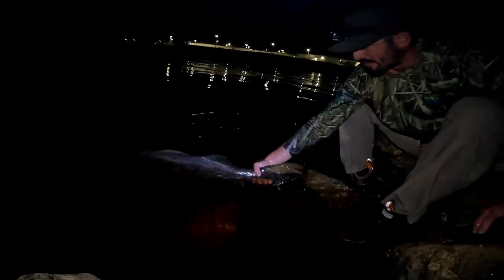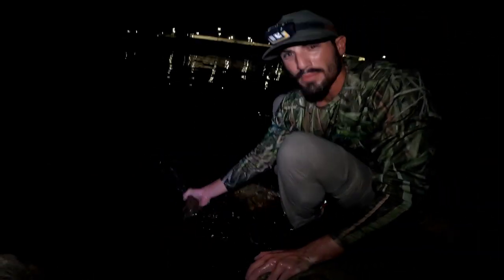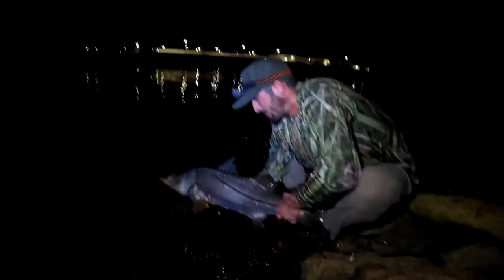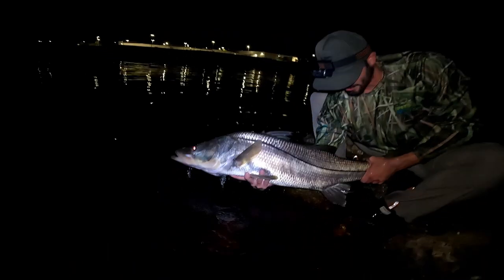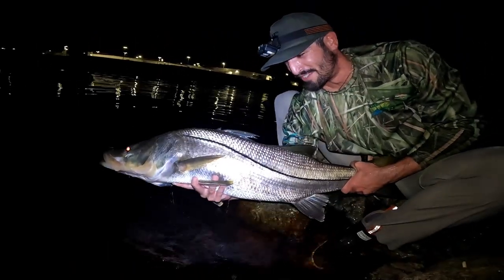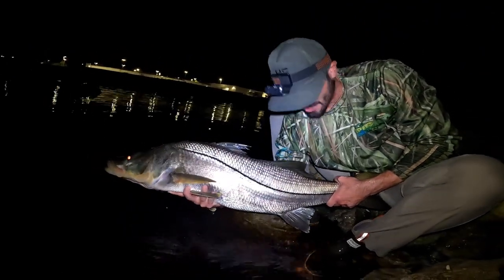I mean, look at the tail on that thing. She fought really hard. So I'm definitely not gonna let her go on the first couple kicks, but give you guys one last look at this beauty of a fish. I mean, freaking mondo. Absolutely beautiful. Absolutely blessing of a fish. This is a freaking giant.